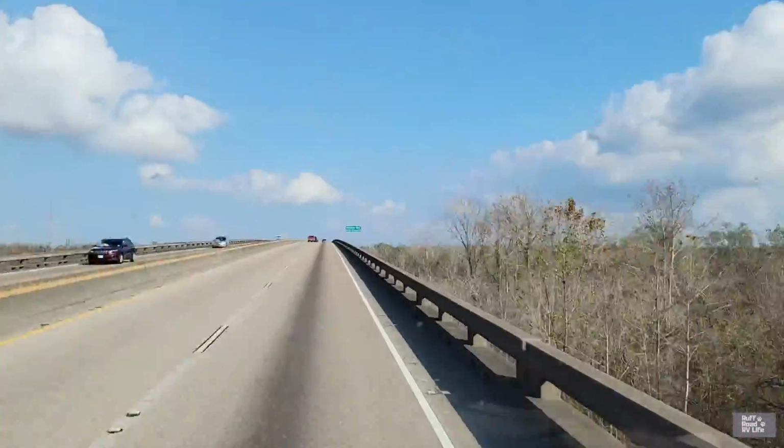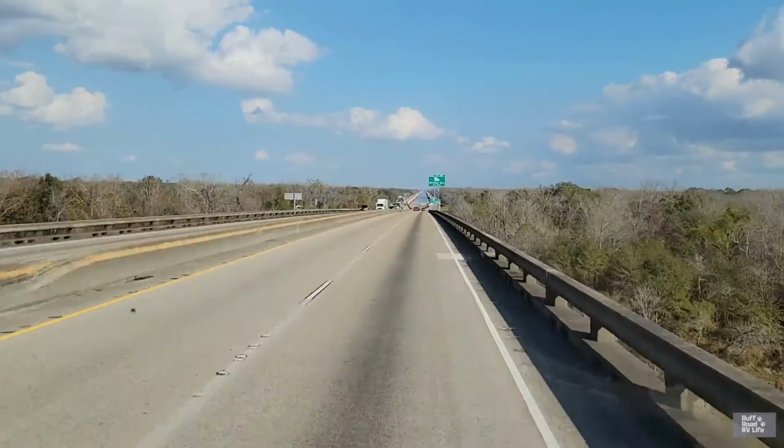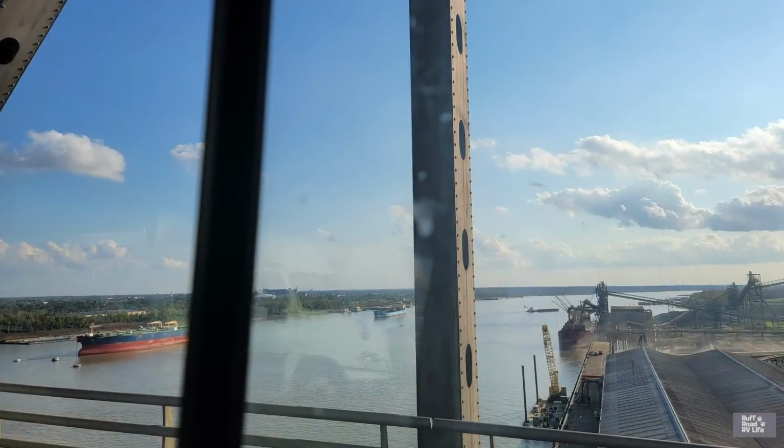In old Ruff Road, down the road we go. In old Ruff Road.